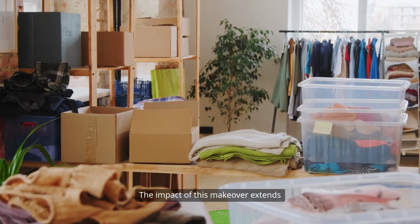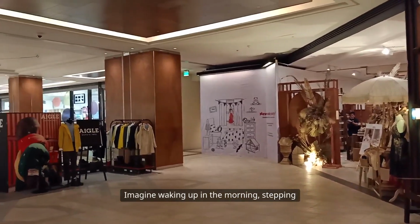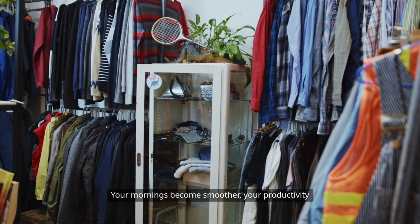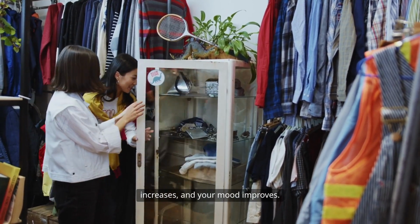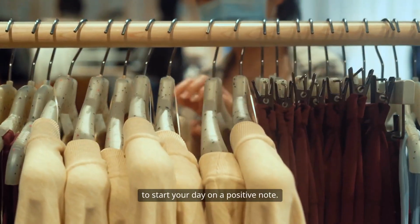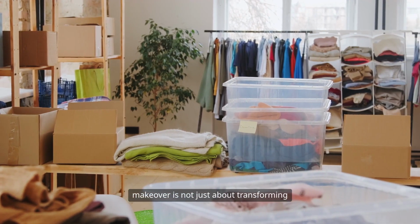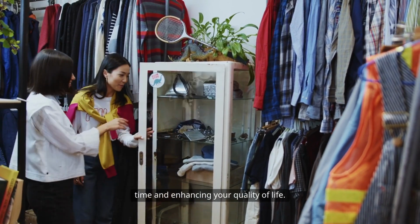The impact of this makeover extends beyond just the physical space. Imagine waking up in the morning, stepping into your newly organized closet, and effortlessly selecting your outfit for the day. Your mornings become smoother, your productivity increases, and your mood improves. You no longer waste time searching for items. Instead, you're empowered to start your day on a positive note. In conclusion, the journey of a DIY closet makeover is not just about transforming a physical space. It's about reclaiming your time and enhancing your quality of life.